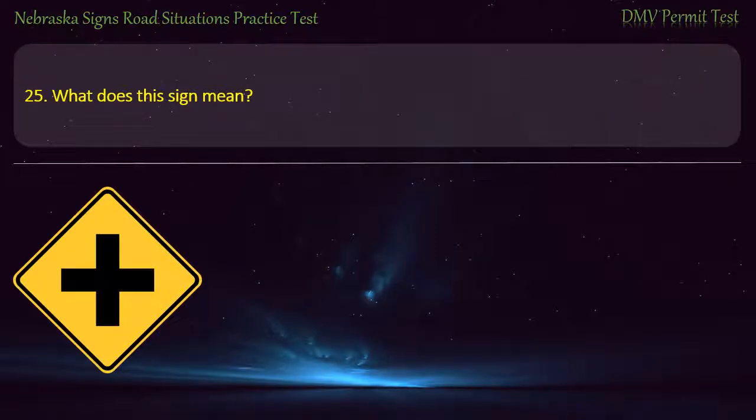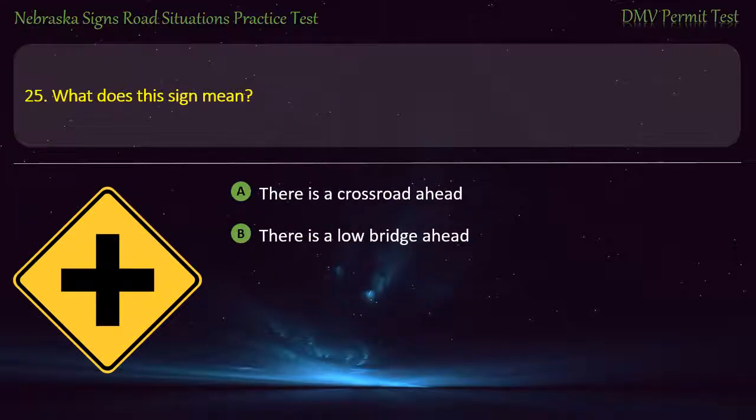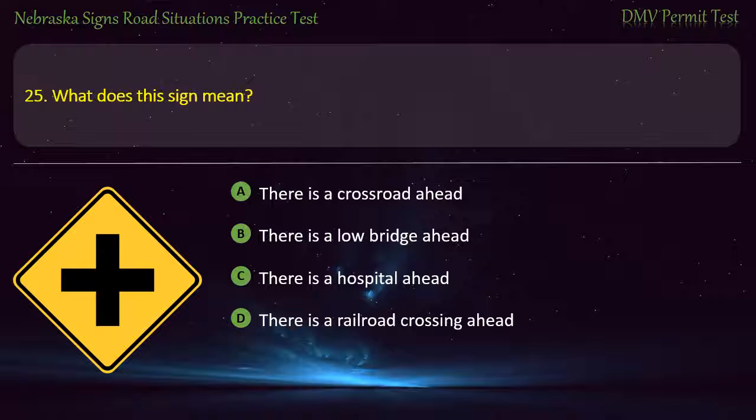Question 25. What does this sign mean? There is a crossroad ahead. There is a low bridge ahead. There is a hospital ahead. There is a railroad crossing ahead. Answer. There is a crossroad ahead.